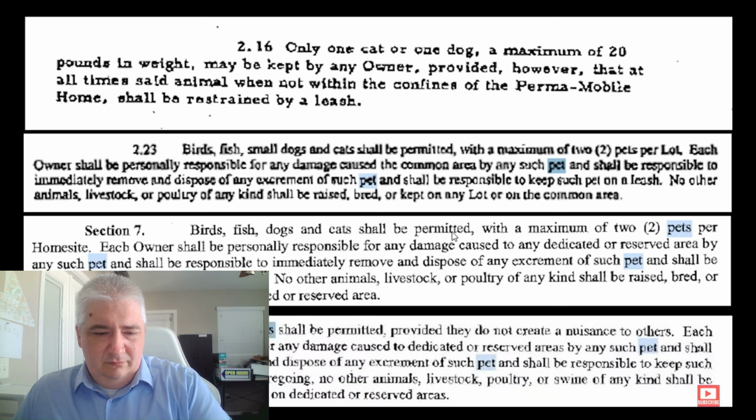Here they are. And if you take a quick look at this, District 1 says at that point in time, you could only have one cat, one dog, maximum of 20 pounds in weight. Now, obviously, that has gone by the wayside, and I don't know whether District 1 actually got amended. I couldn't find it, but maybe it did. And then all of a sudden, it jumps up in District 2 that you can have two pets and there's no size limit. And basically, you're responsible for your animals. And so where it says Section 7, I believe that's District 12. And that has a limit of two pets per home site. And you will be responsible for any damage caused. And you're supposed to pick up the poop.